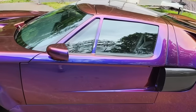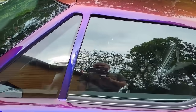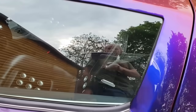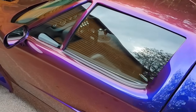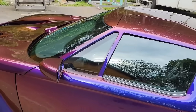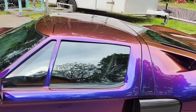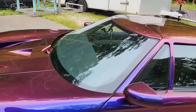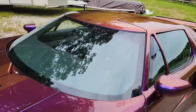And you notice here it has full DOT glass in the front window, which is fixed, and then the side windows. And I'll show you in a bit when I open the door. But yes, they are electric windows. They go up and down fully. Got DOT, actual Ford GT glass.